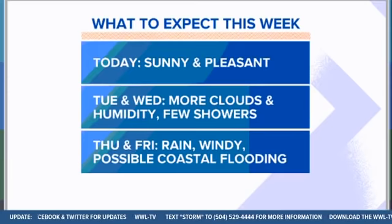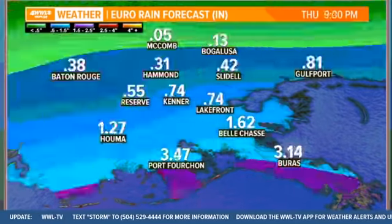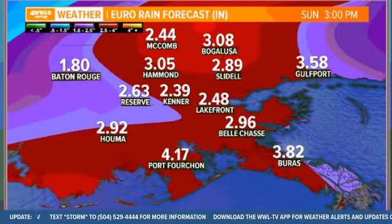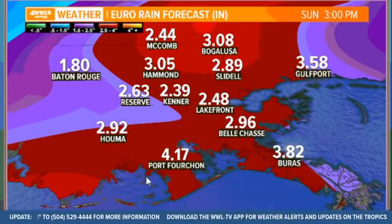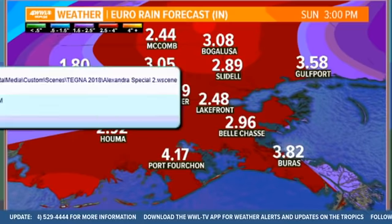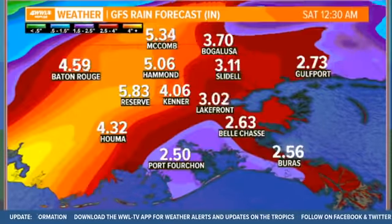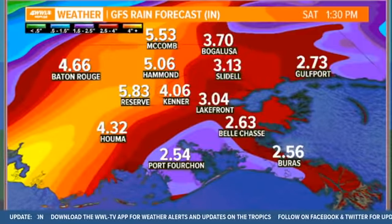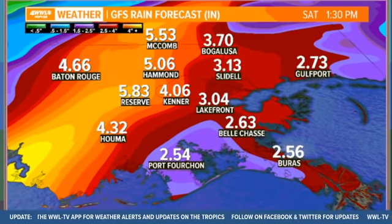So let me show you just a couple of things that I've been looking at. For example, if you're wondering how much rain we might get, I wanted to show you the European model. It is forecasting, as we move into Sunday, about maybe 2 to 4 or so inches of rain. Please take these with a grain of salt. These are just raw numbers from these different models. But 2 to 4 inches is manageable for sure. This is the American GFS model showing a little higher. We'll say 2 to 5 or so, maybe closer to 6. But again, that is manageable.